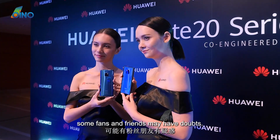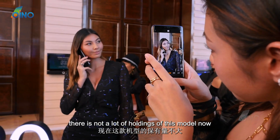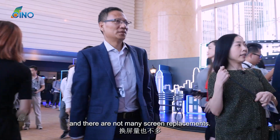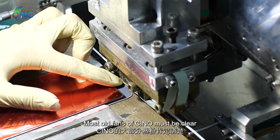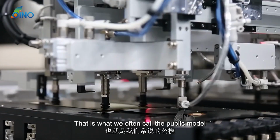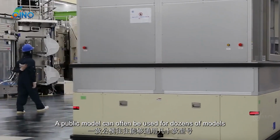Seeing this, some fans and friends may have doubts. As mentioned earlier in the video, there are not a lot of holdings of this model now, and there are not many screen replacements. Why are there still people rushing to make this screen? Most old fans of Chino must be clear that a lot of domestic glass is universal. That is what we often call the public model. A public model can often be used for dozens of models.